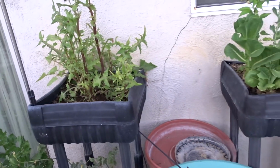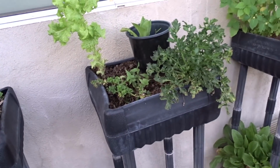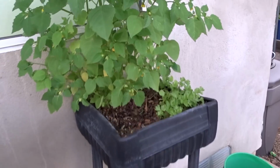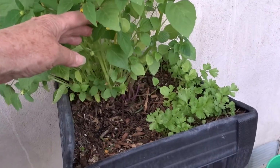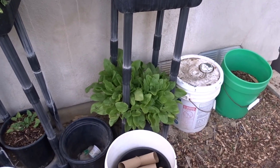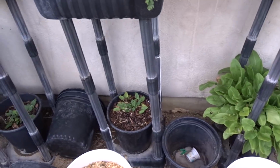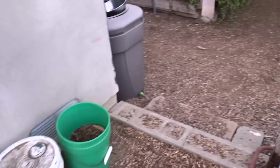Okay, that's a weed, and we do use that in our green drinks. Sow thistle. And I still have to go through all this. Tomatillos. Again, they came up because there was a tomatillo sitting there, so it opened up, and it's growing. Regular green sorrel. Save your toilet paper and paper towel rolls. That's very good for composting. And that's pretty much it.